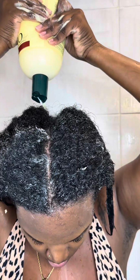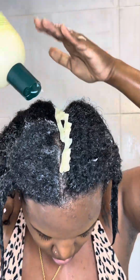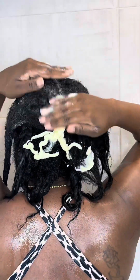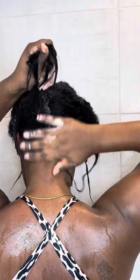This is a moisturizing deep conditioner. As you guys know, we just used the protein, so we have to hit our hair with the moisture. We have to bring all the moisture back in to our scalp, onto our hair. Gonna focus on the back. I'm focusing this on my roots.